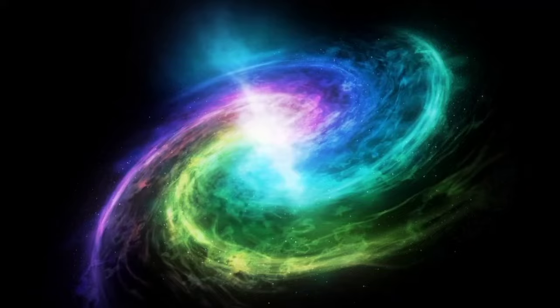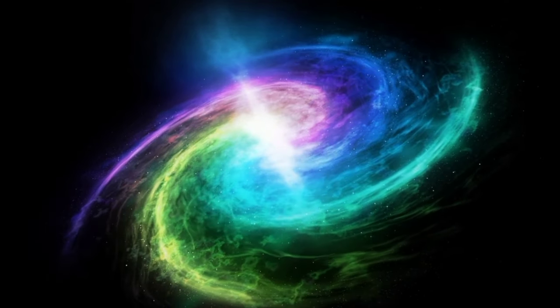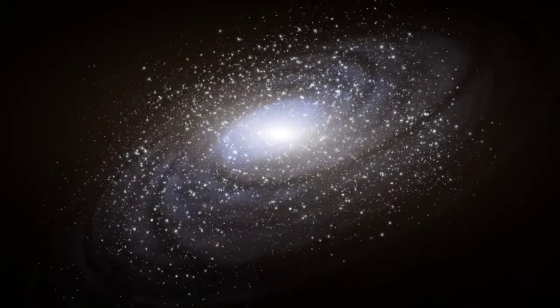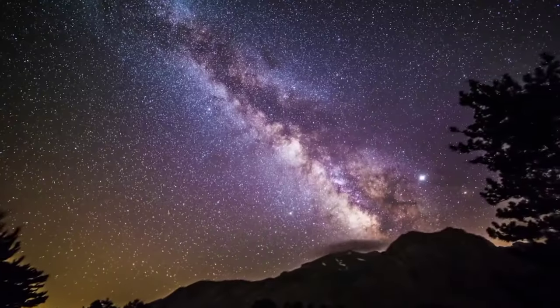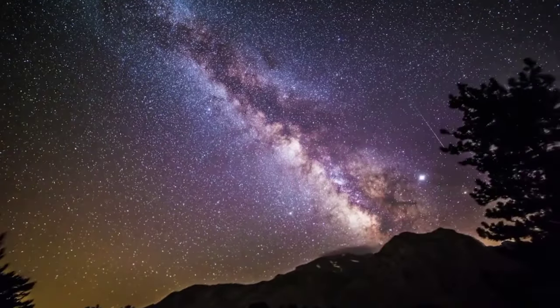It could inspire a new era of scientific collaboration and innovation as humanity unites in its quest to understand and communicate with life beyond Earth. Such a discovery would transform our worldview, forcing us to confront questions about the nature of life, our role in the cosmos, and the boundaries of human understanding.